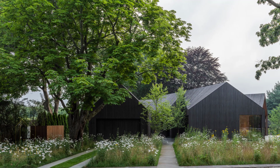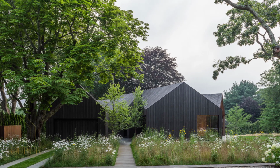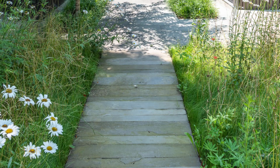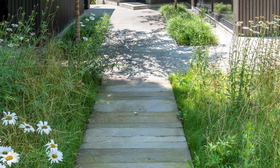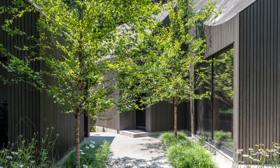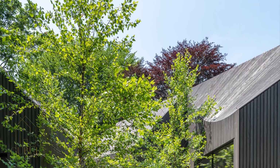The deep gray rain screen facade is a dramatic backdrop, its vertical striations cascading from the roof ridge to the ground like a theatrical curtain. These striations are a clever play on materials: charred, stained, and sealed Accoya wood meets western red cedar rain screen, echoing the farmhouse's historic cedar facade while offering a distinctly contemporary feel.